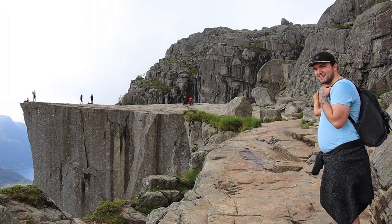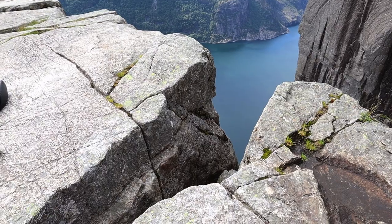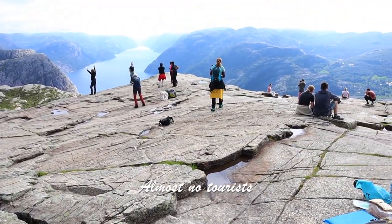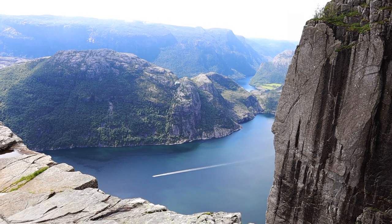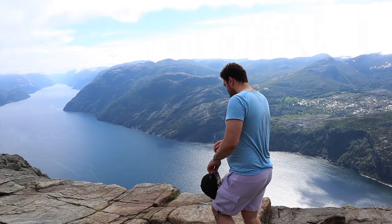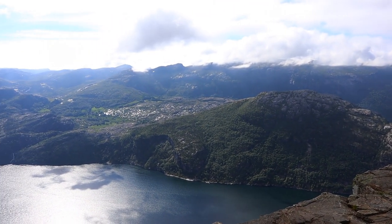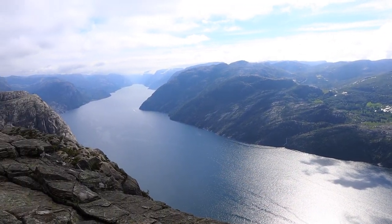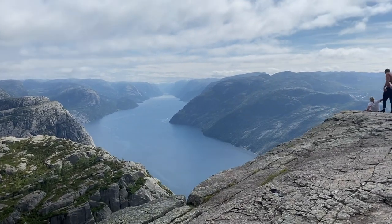I felt so accomplished when we finally made it to our destination. Turns out there's a big crack going along the rock, which means that one day it'll fall into the fjord and won't even be here anymore. Which made it feel so much more special that we were able to hike there today. I was even brave enough to go check out the edge of the cliff.